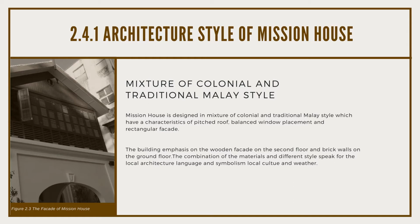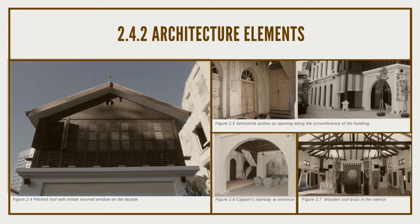The architecture of the mission house is a mixture of colonial and traditional Malay style, which has characteristics of a pitched roof, balanced window placement, and rectangular facade. The building emphasizes wooden facades on the second floor and brick walls on the ground floor. Semicircular arches serve as openings along the circumference of the building, and the wooden floor truss is a major element that supports the roof.